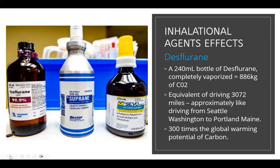So desflurane. And this is the agent that has that very specialized vaporizer. A 240 milliliter bottle of desflurane, completely vaporized, is equal to 886 kilos of carbon dioxide. It's equivalent of driving 3,072 miles, approximately like driving from Seattle, Washington to Portland, Maine. It's 300 times the global warming potential of carbon.